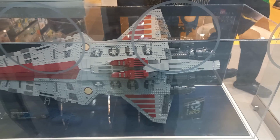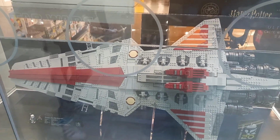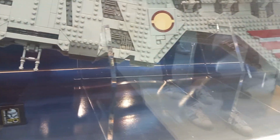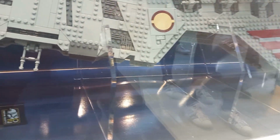So moving on to the second store, which was the Stratford one. Again, I really do love this store, and it was on the way home, so had to stop off and check out the UCS Venator in the window. You can see Rex and Yularen standing there, and the ship itself was actually on a really cool acrylic display. I think I said this with one of the dream sets. They need to sell these acrylic displays. I think it was the Concorde actually. They do so well alongside the bigger sets.